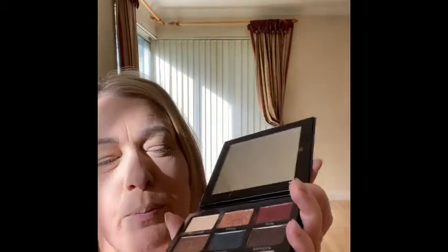I mean, it's on sale in TK Maxx or TJ Maxx or whatever you call it over in the US for a grand total of €12.99, and it's beautiful. The contour shade in it is actually the medium contour shade.